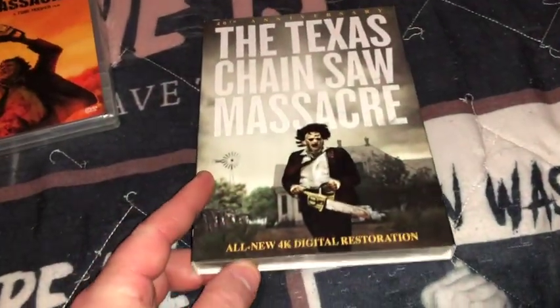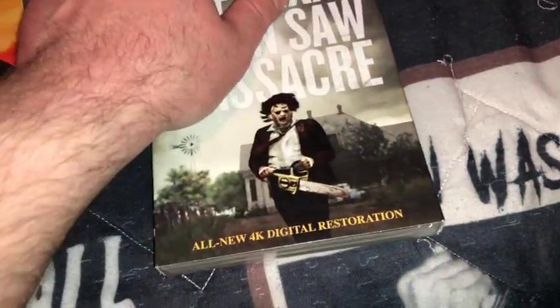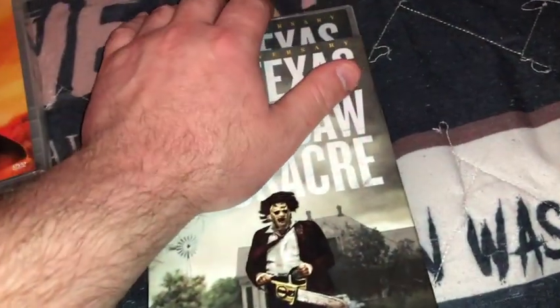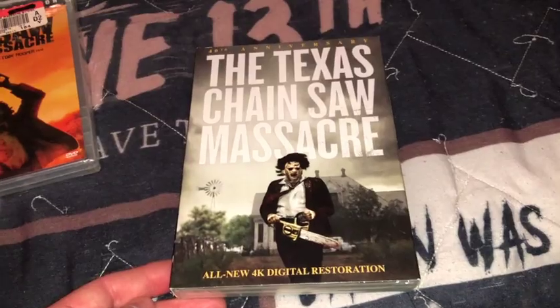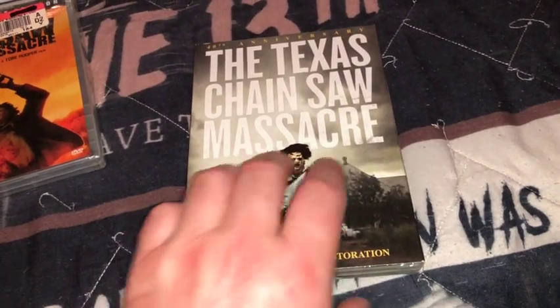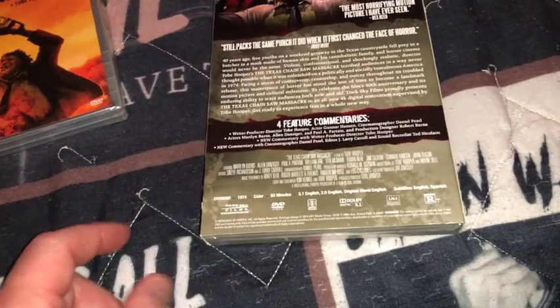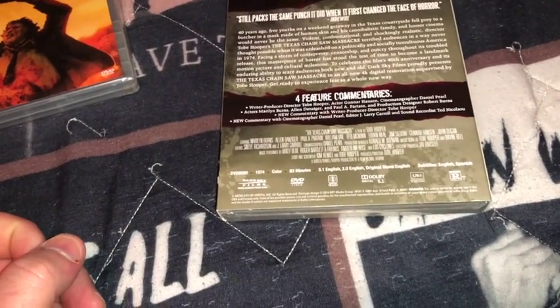This one is also from Dark Sky. It's a little bit rare to get the slipcover for this one, so I was glad to get this. It's not expensive, but it's rare to find the slipcover. You can get this for under 10 bucks. If you can find it with the slipcover, I recommend to grab it.